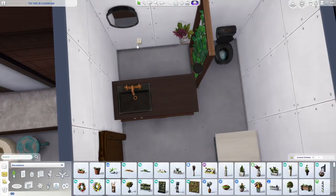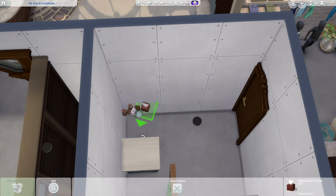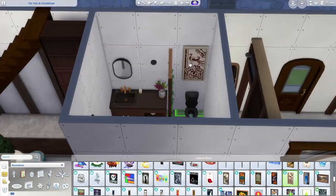The last small room to furnish down here I turned into a bathroom. It's definitely more spacious than I'd prefer for a retail restroom, but we can just say it's more handicap accessible this way, even though that's unfortunately not a thing in The Sims.